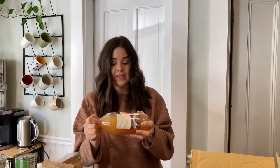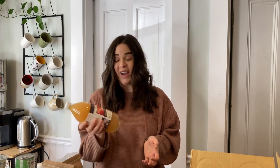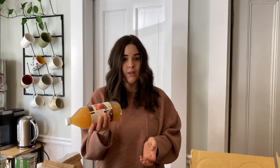Okay, and then the last thing that I got is this 12-pack case of 32-ounce raw apple cider vinegar with the mother. We use apple cider vinegar all the time. I make wellness shots out of it. I put it in my detox baths. I bake and cook with it. It's extremely versatile, and we just go through it all the time.